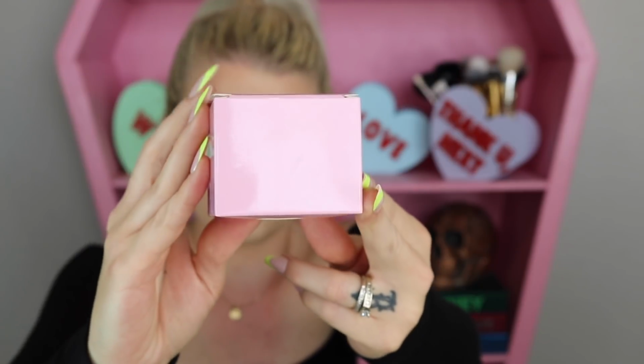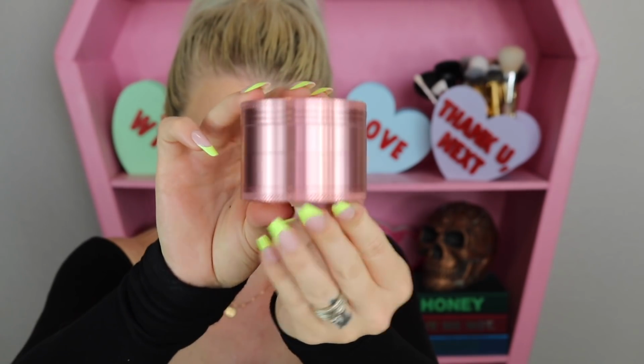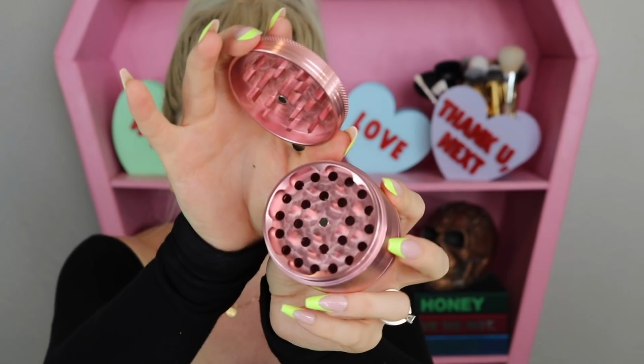Okay, but that was the 4th item now, so let's grab our 5th. This one sounds like it has a spring in it. Oh, I know what this is. Hold up. So this is gonna be their baby pink grinder. Doesn't even have any picture or really anything on the outside packaging here. Kind of boring to show. There we go. So much prettier to look at this. So this is the baby pink grinder.